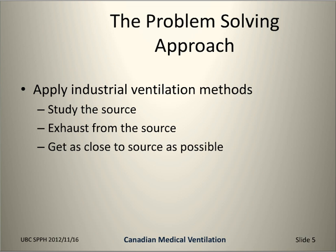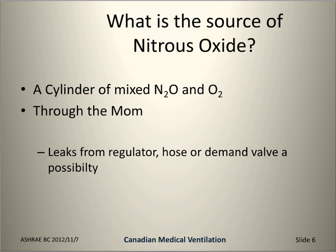And obviously, I'd learned from past experience that the closer you get to your source of pollutants, the less airflow you need to exhaust whatever it is you're trying to keep out of the workspace. So, the nitrous oxide arrives in the room at Richmond Hospital in a gas cylinder, and it's a 50-50 mix of nitrous oxide and oxygen. Obviously, I wasn't much worried about the oxygen, right? A little bit of extra oxygen in the room isn't going to hurt much, and it is metabolized by the patient. But nitrous oxide and other anesthetics aren't metabolized. They dissolve briefly in the body, and then they're exhaled again.